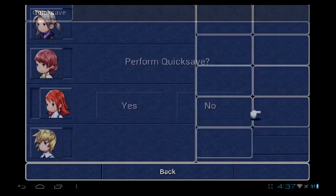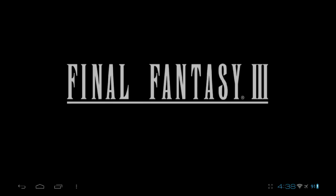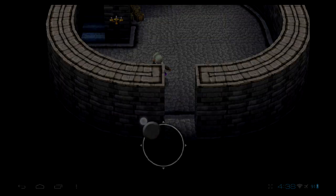One great thing that Squaresoft threw in was that you can do a quick save, and it'll send you back to the title. And as long as you just choose continue instead of new or load game, you can go straight back to that particular quick save. Pick right back up where you were and carry on. Wonderful! I've been needing that for a dungeon for a long time.